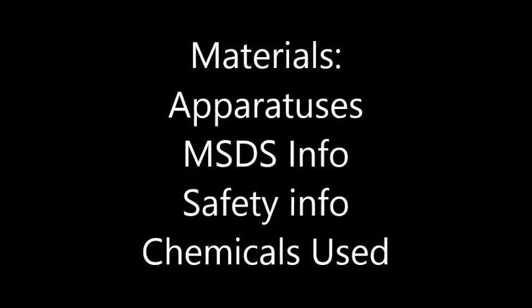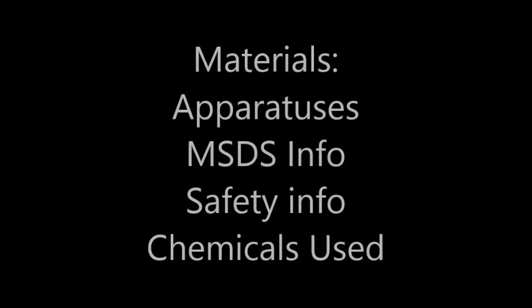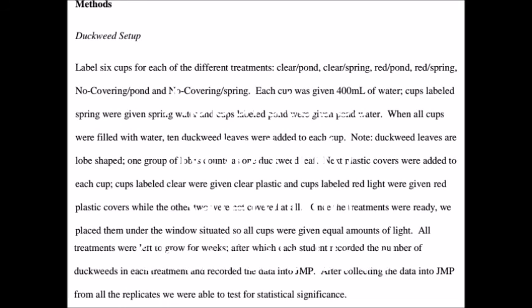Then you want to have another section which lists the materials you used in the experiment, including all apparatuses, chemicals, and safety considerations, including MSDS information. Next, we go to the method, where you summarize in your own words the written procedures you followed in the experiment. Now comes the data. Make a section for your results, and you can use several methods of statistical analysis to draw a conclusion. Be sure to include any graphs or normality checks in your results section, and label all figures. Lastly, draw a conclusion from everything given.